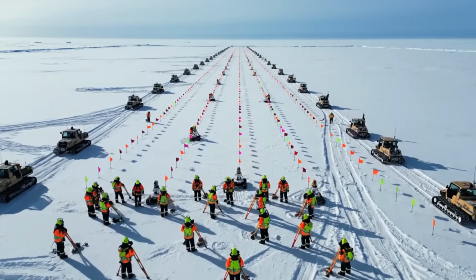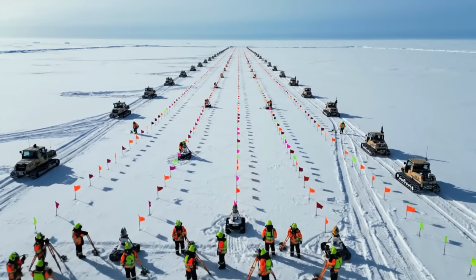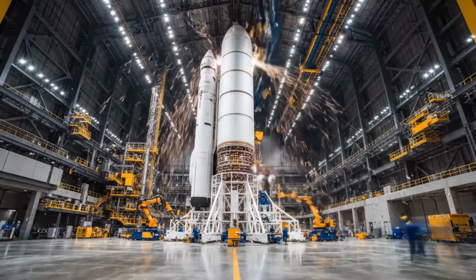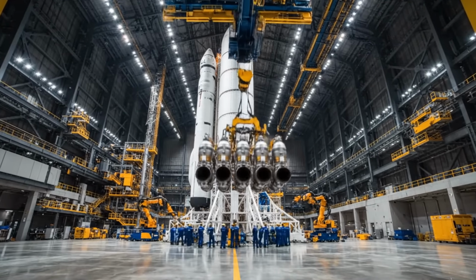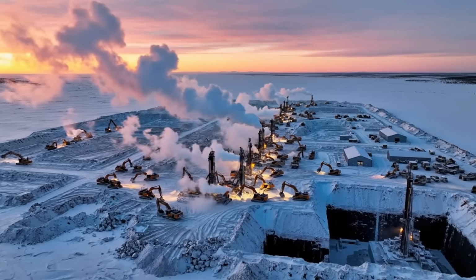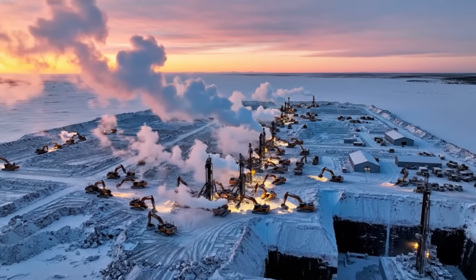In Alaska, they prepare the ground for the interceptors, 60 new silos for the guardians of the shield. And in California, they build the rockets that will carry the shield to the heavens. The ground war begins here, at Fort Greely, Alaska, the frozen front line of the Golden Dome.